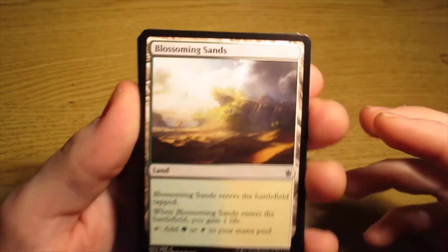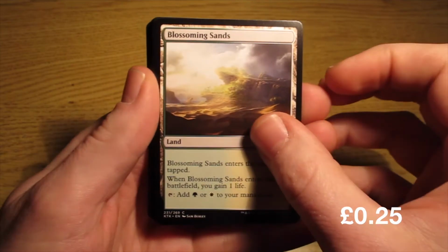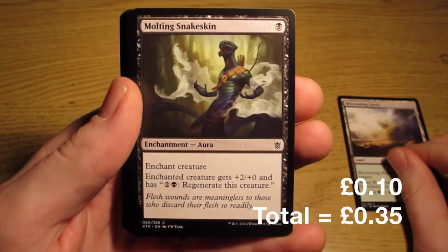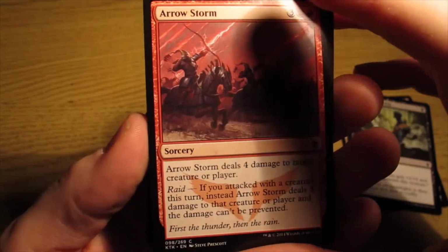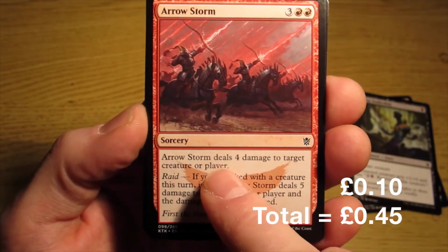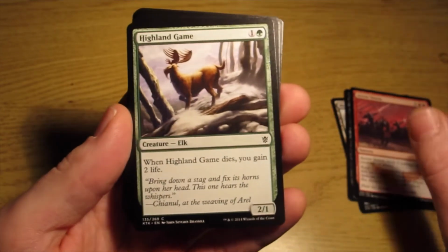So anyway, our first is a Blossoming Sands. So it's a dual land, which is great. That's a good start. Got a Molting Snakeskin. Oh, I'm so glad I've got another one of these. I use these in one of my decks, so that will come in handy. Arrow Storm is our next card. Arrow Storm deals 4 damage to target creature or player, so that's not a bad little card to have.